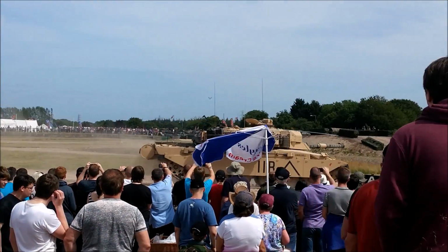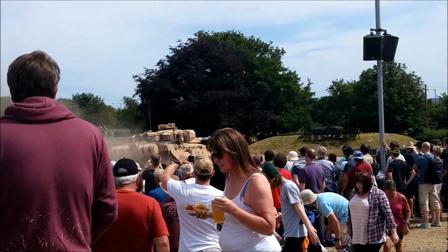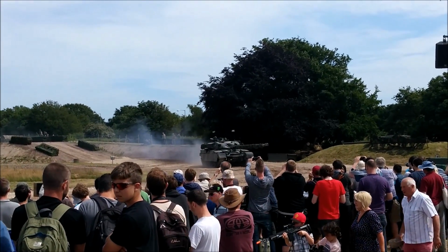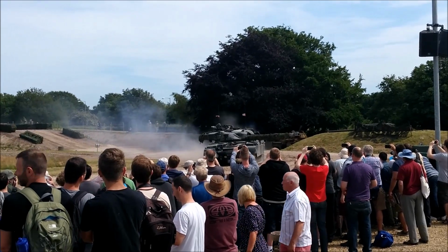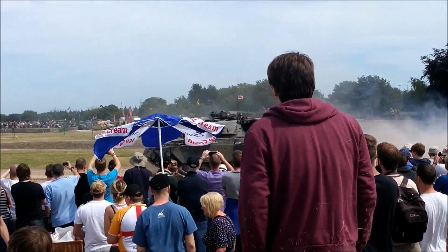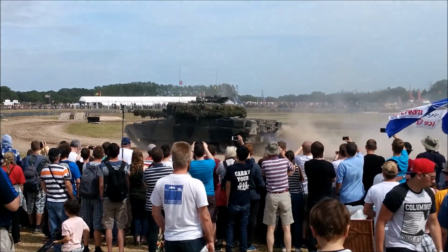The other thing to look at with the Challenger is the reserve fuel tanks hanging on the back. As David said earlier, a modern tank gets through a lot of fuel, but it had a number of real innovations. The first one was that the driver is on a sort of sun lounger arrangement, almost a reclining seat. So when the hatch is shut above him, he lies on his back and changes gear with his feet.